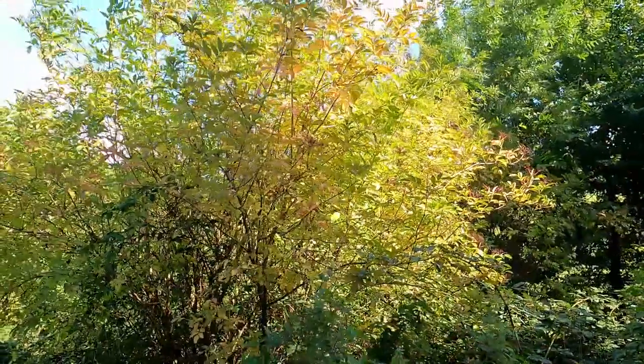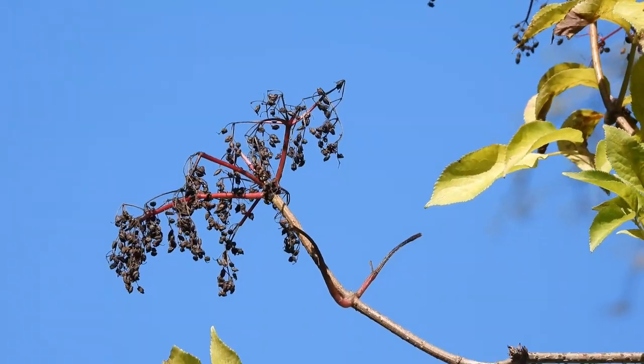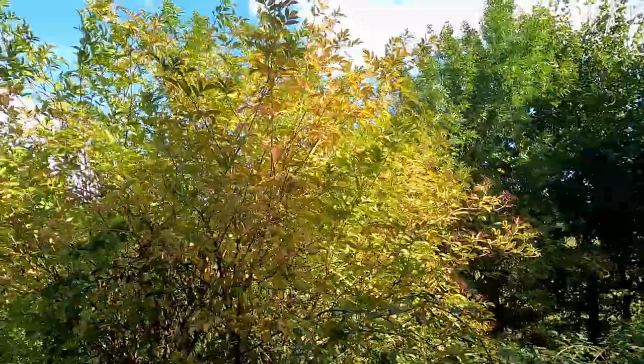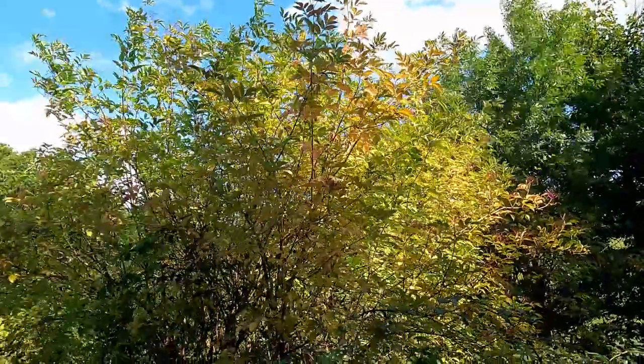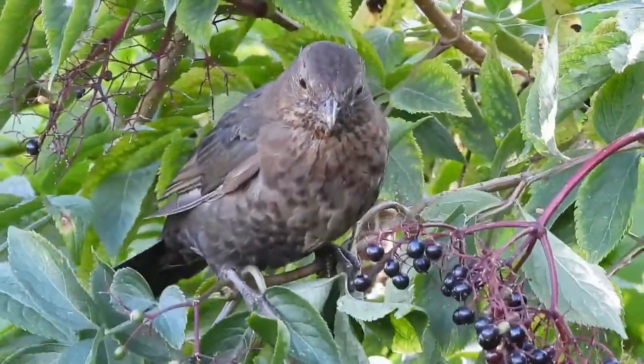We've got quite a breeze today, but it's warm. We can see that the elderberries here have finished and the tree has started to take on its autumn colour. Elder is quite often one of the first trees to really turn towards the autumn, and many of these berries have already been eaten by the birds that enjoy them, particularly the blackbirds.